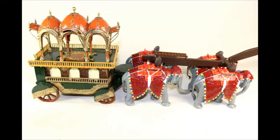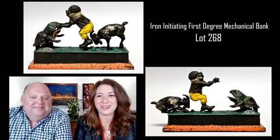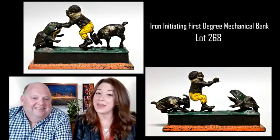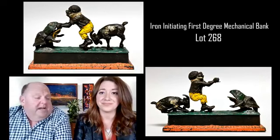Those are our soldiers, but it's time to move on to toys, Cyber toys. All right, we're moving on to toys. So the Cyber toy auction starts this Sunday, March 3rd. We're going to start with lot 268, and this is the Initiating First Degree Mechanical Bank. It is the best bank in the sale. Yeah, it's really probably the best bank that Cyber has had for sale in Cyber number 9.